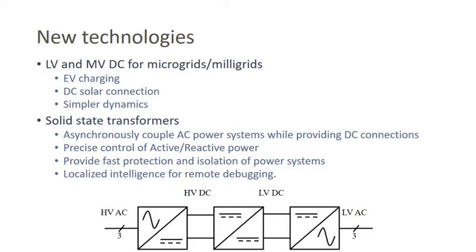So very recently they're looking at solid-state transformers where high voltage AC comes into a stack. You'll then have a DC to DC converter in the middle, and AC will come out. And now if you think the way I do, the benefits become enormous, because now you can asynchronously couple power systems. You can have one power system that needs to run exactly at 50 hertz, running all the time at 50 hertz, whereas your other one varies as it needs to.